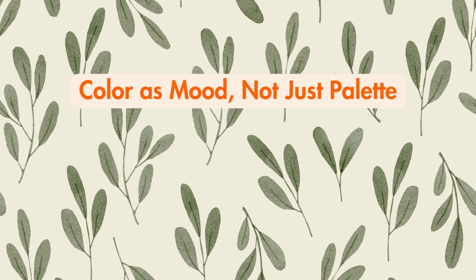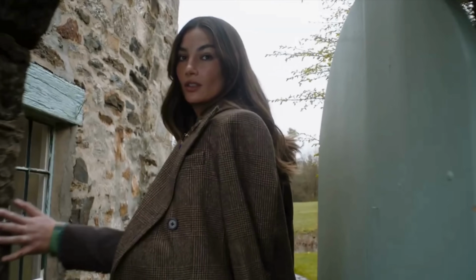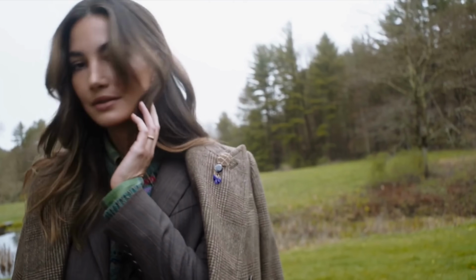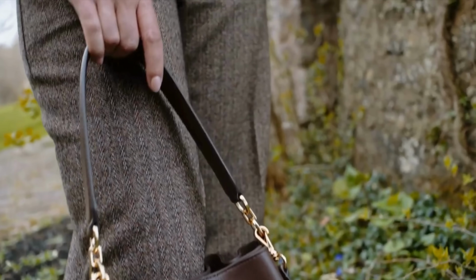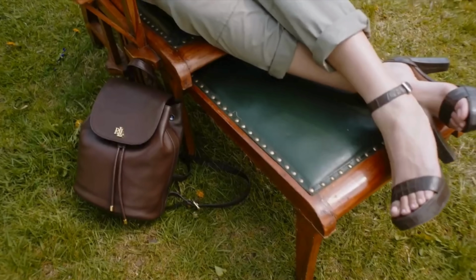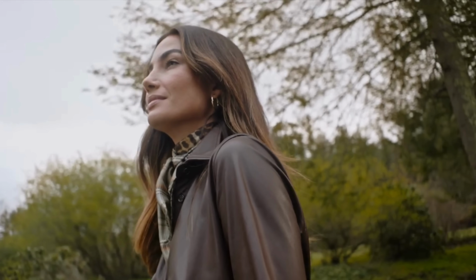Finally, let's talk about color, because this is where Ralph Lauren is quietly brilliant. He doesn't use color simply to check off a seasonal box. Instead, he uses it to create mood and emotion. Burgundy isn't just a fall shade, it communicates richness, romance, and intimacy. Camel isn't just a neutral, it feels like heritage, like continuity across generations. And navy isn't just a classic, it signals trust, tradition, and quiet authority. This is why his ads feel cinematic. The colors aren't background, they're emotional cues.